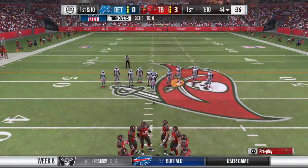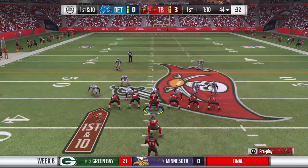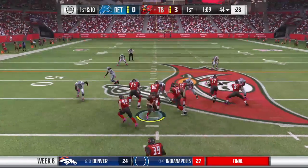And Tampa Bay trots out there now. And they had 3 points last time, but they didn't want 3 points because they were well within range of scoring a touchdown. We'll see if they can do better now.